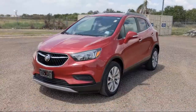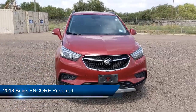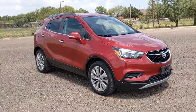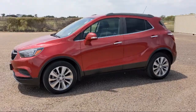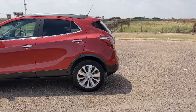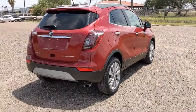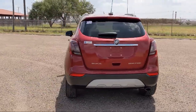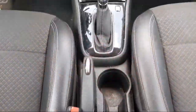And here's a look at another one of our great vehicles from our inventory. It comes equipped with a 1.4-liter Ecotec turbocharged engine, smart device integration, steering wheel controls, MP3 player, 6-speed automatic transmission, Bluetooth smartphone integration, keyless entry, preferred equipment group, privacy glass, power outside mirrors, and has less than 60,000 miles on the odometer.